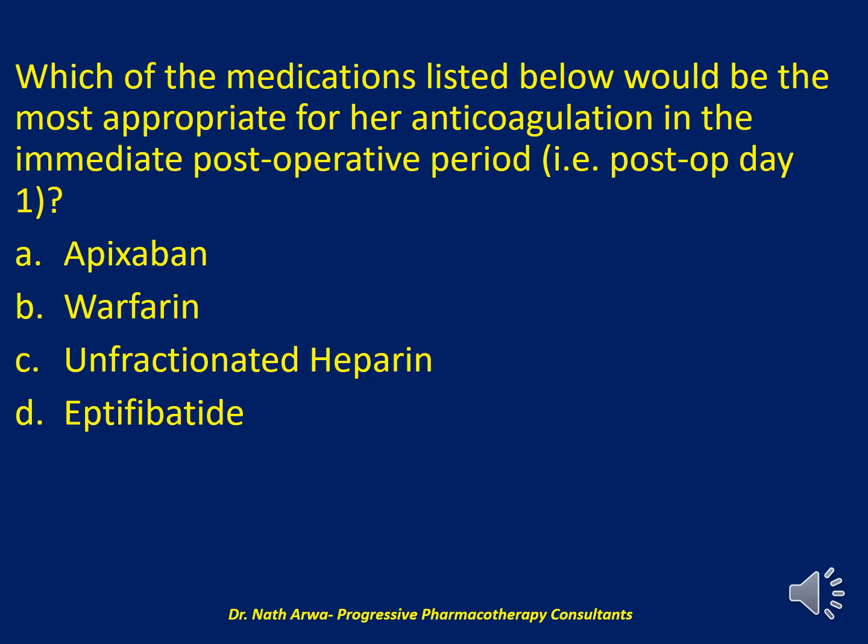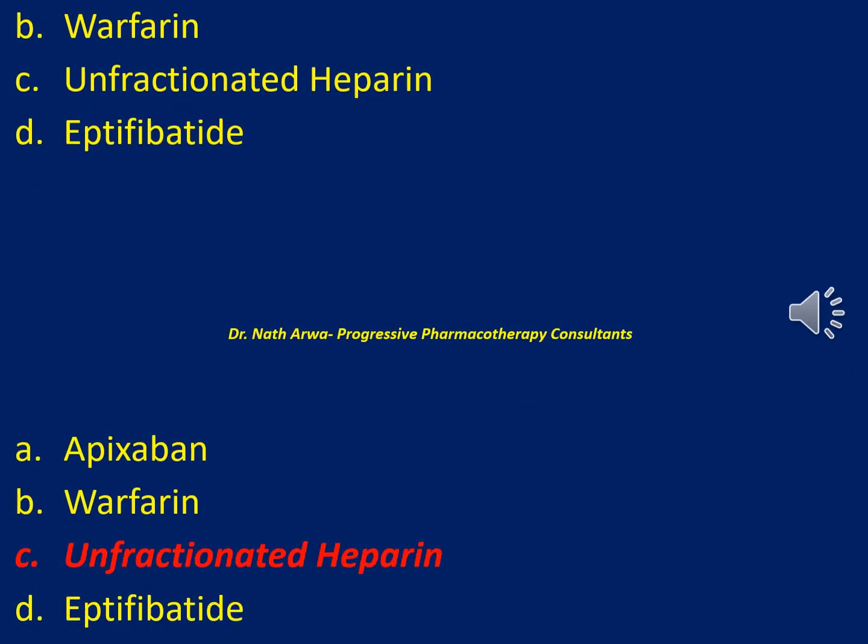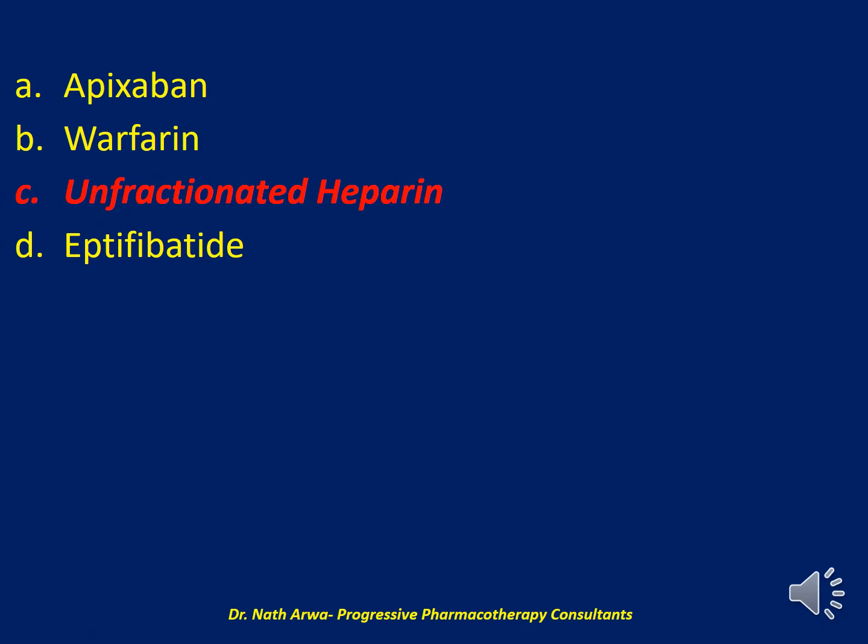So my question to you is, which of the medications listed below would be the most appropriate for her anticoagulation in the immediate post-operative period, which is post-op day 1? Would it be apixaban, warfarin, unfractionated heparin, or eptifibatide? I'll give you 10 seconds to choose the correct answer. So I would settle for unfractionated heparin.